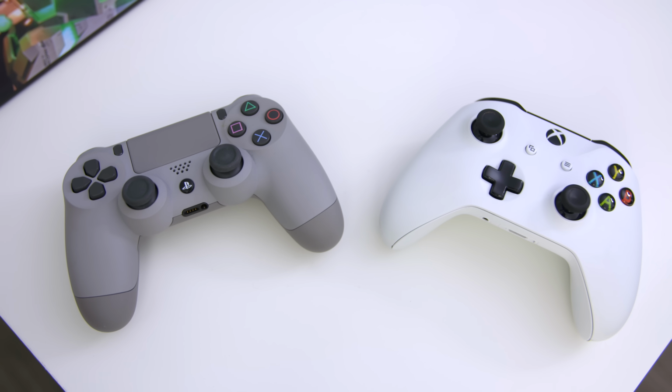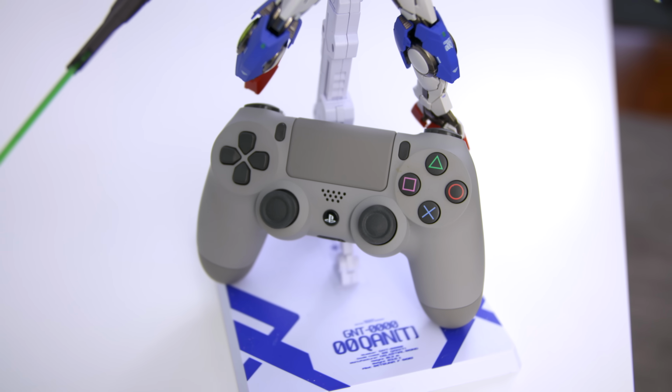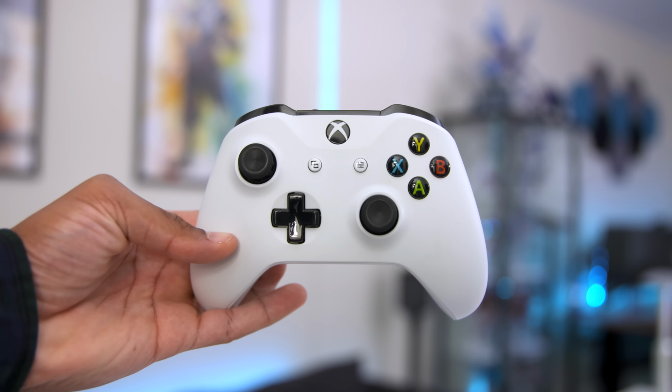But maybe you don't need a brand new console, you just might need some new controllers. Well, the DualShock 4 controller as well as the Xbox One controller are both on sale for $40 at various places. I'll of course have them all linked down below, but you can get these for $40 versus the $60 that they typically cost.